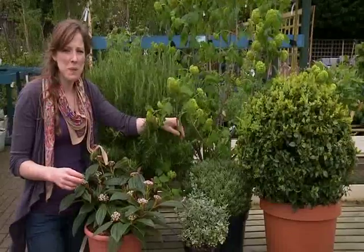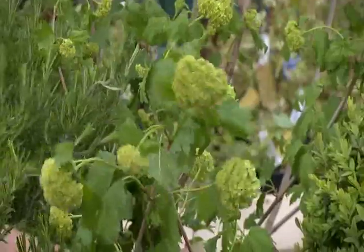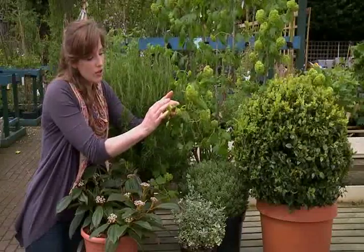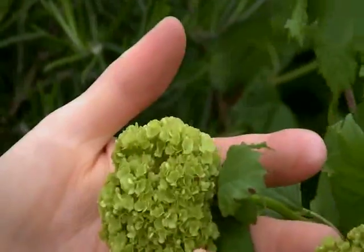You can go for something a bit bigger, in which case you need to pick something with lots and lots of branches that come from the bottom. They'll be flexible enough to withstand a dog running into them. This Viburnum opulus, it's got these big flower heads which are coming out. They'll get bigger and bigger and they'll turn white. They'll be like a gorgeous, sumptuous hydrangea.